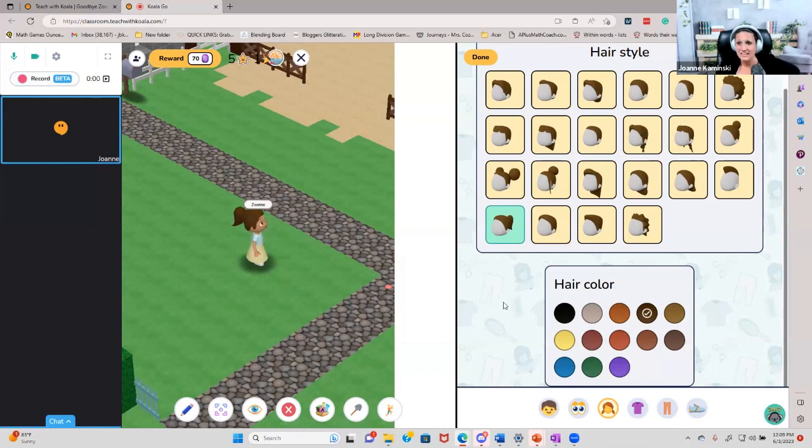I love this. And you'll find that a lot of the kids sometimes do try to make their avatar look just like them, which is a lot of fun. They get to the personalization and that customization of their character.